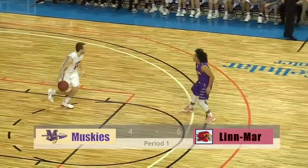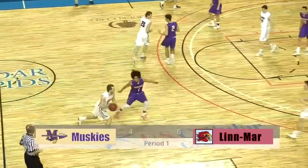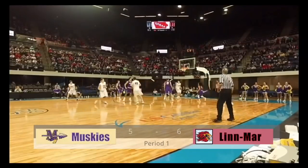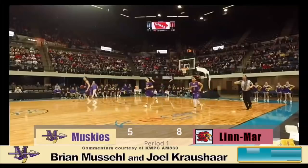And here's the 1-2-2 press. They're going to back off into a man now. Ruff walks it over. He gets it to Robertson. He's guarded by Hutton. They swing it down. It's good ball movement. There's a layup on the other end. Linn really moving the ball well. Yep. And it's 8-5 Linn.